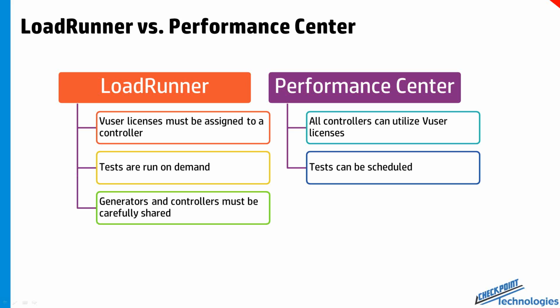This is one of the things about LoadRunner that is somewhat difficult sometimes, especially when you have multiple controllers that you're trying to manage. All of the generators and controllers have to be shared, and the sharing is all manual. Let's say that I'm sharing a controller with one other department or maybe even other team members, and we're all working on different projects. Keeping track of who's using the controller when is a very manual process. If I'm running a test and someone else says, hey, I need to run this test now, they're not able to do it. And there's really not any visibility to that scheduling.